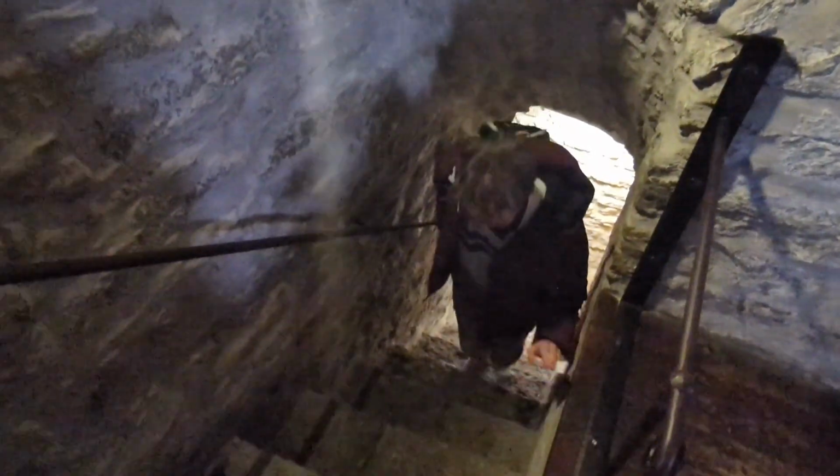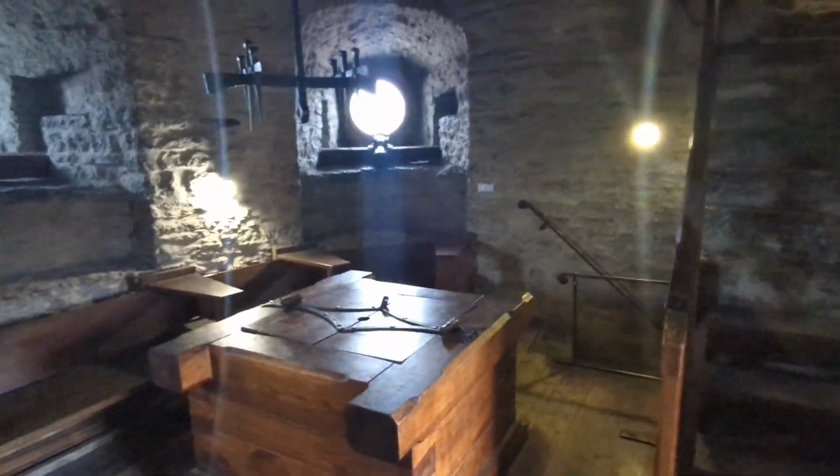If you're claustrophobic, I would not recommend. Come up this very spiral staircase into this room here. It's like a watchtower room because there's guns overlooking, cannons even, overlooking the city. I feel like I'm in Drake's Fortune. Gets very narrow though. Yeah, if you are claustrophobic, do not come in here.